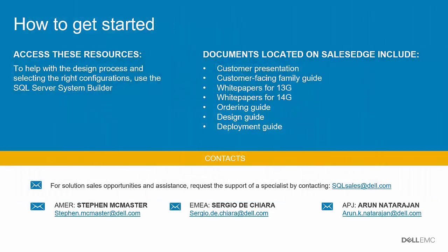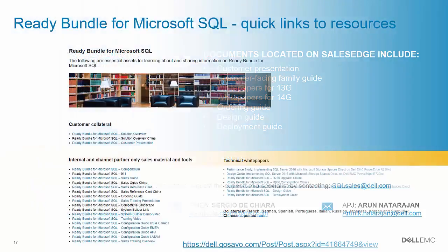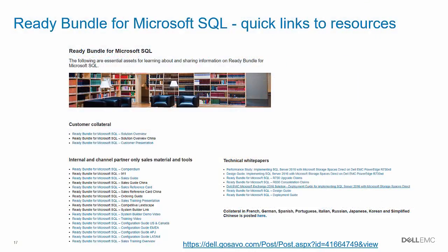So how do you get started? Well, there are a number of sales materials and technical documents located on Sales Edge, and they include customer presentations like this one, and customer-facing family guides, lots of white papers for both 13G and 14G, ordering guides, design guides, deployment guides, lots and lots of resources. And here's a quick snapshot of all the Ready Bundle for SQL resources. Everything you need is just a click away.